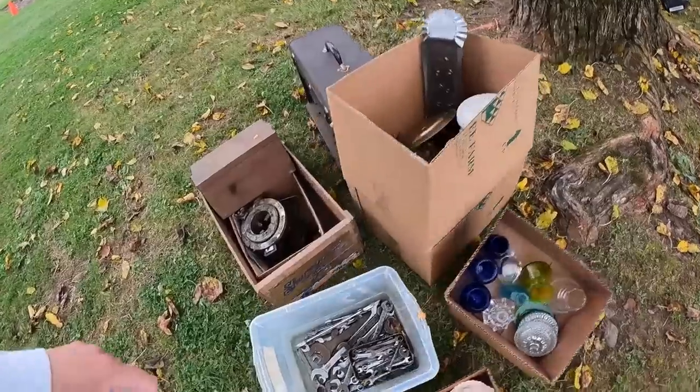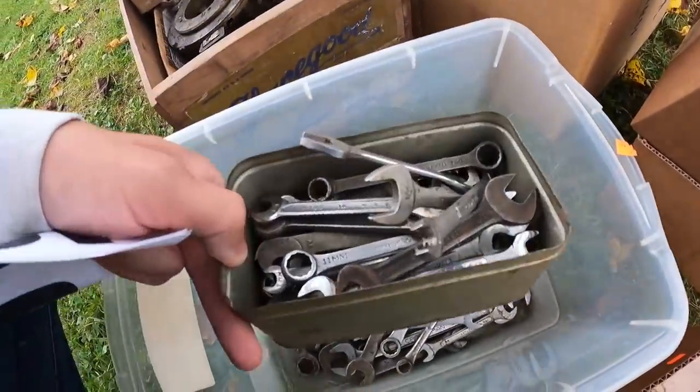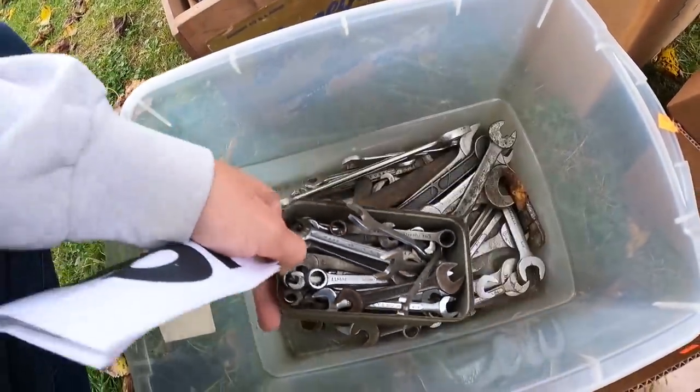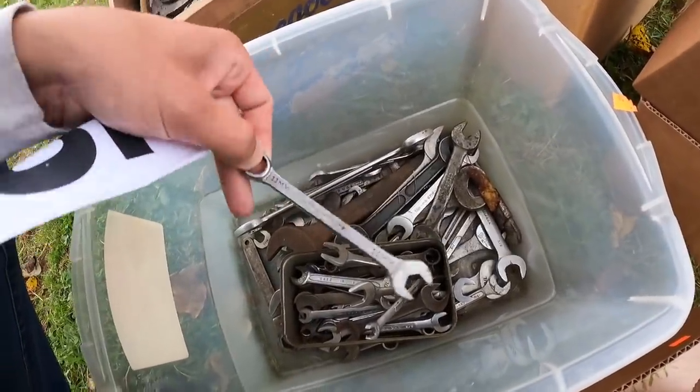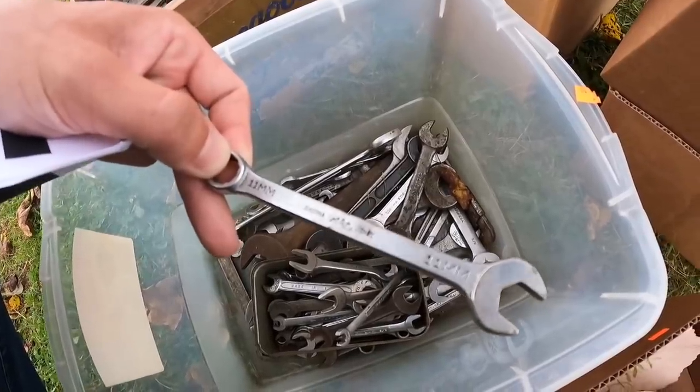Added a box of wrenches for $2.50. Look at all these small wrenches. I don't even think I have any small wrenches like this. I'm gonna have to go through all these because it looks like it's a mix. You've got some, oh, that's Mac. Well, there you go. Exactly.